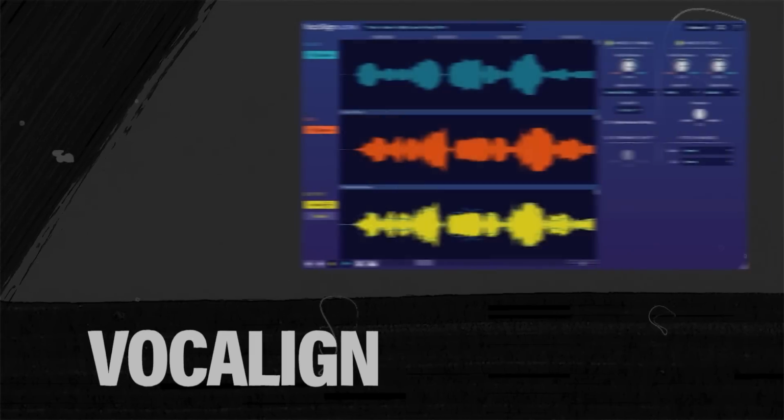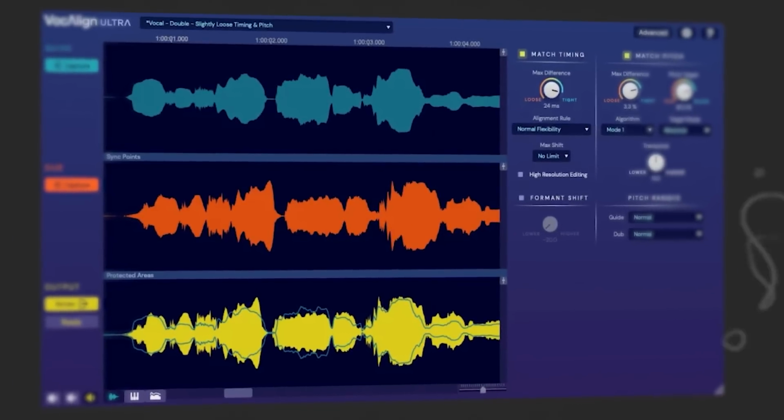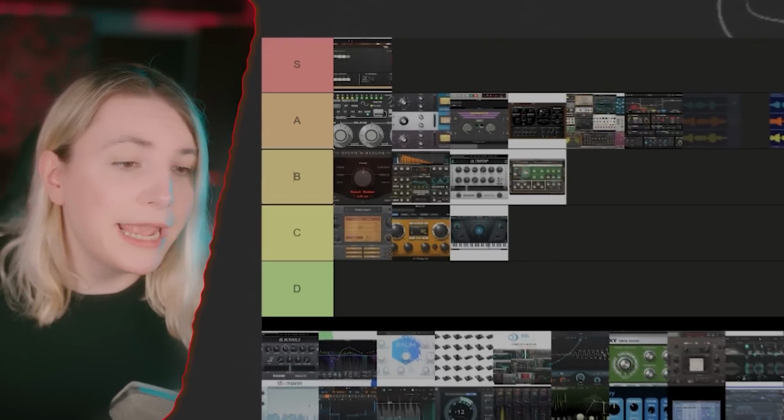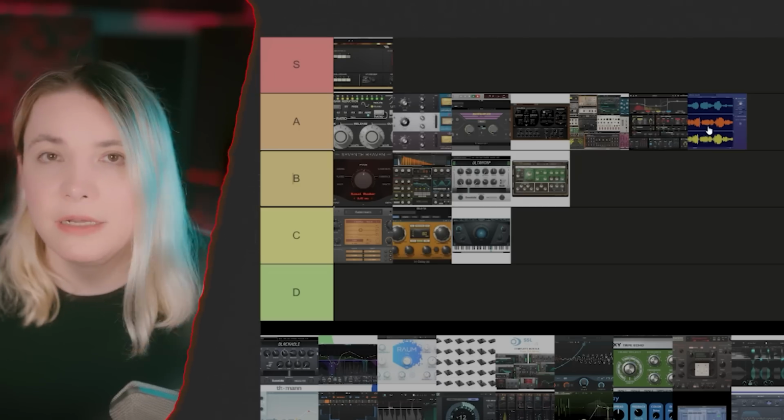The next one is Vocaline. Lately I'm making elbow vocals tracks, so this is such a lifesaver. Every single time I use this, it probably saves me an hour. For me it's really big, but I also understand it's a very niche thing. Because of that, I'm gonna put it in late A tier, simply because the price is not that cheap either. So yeah, late A tier, time saver, but you probably don't need it if you don't deal with elbow vocals.